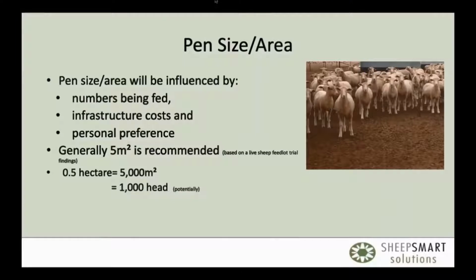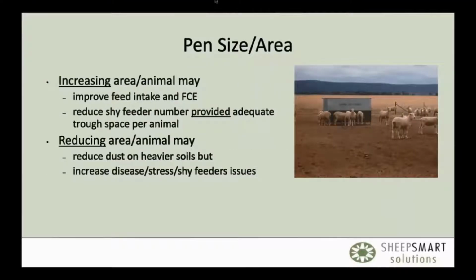Pen size and area, that's something that I think, again, you need to be sure to make solid plans around. And that's obviously a product of how many animals are being fed, what the costs are, what your personal preferences are. Generally 5 square metres per animal. Increasing the area per animal can certainly improve feed intake and feed conversion efficiency. Reduce shy feeder numbers provided adequate trough space per animal. And reducing that area per animal might help with dust, just due to compaction on the ground, but it may also conversely increase disease, stress and shy feeder issues.